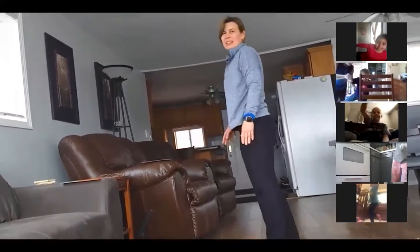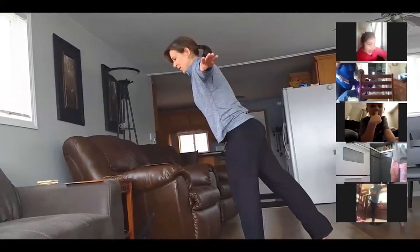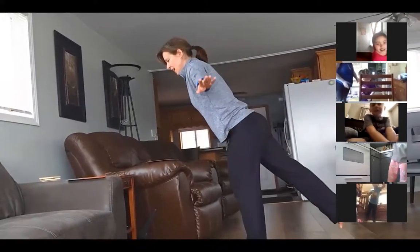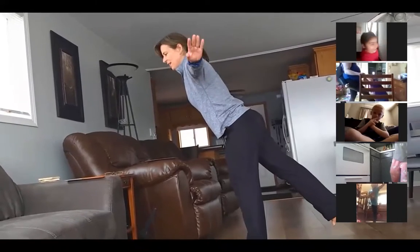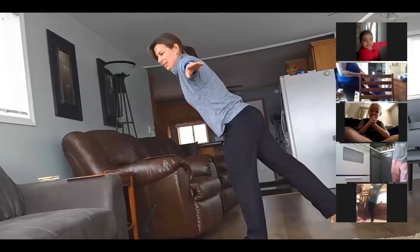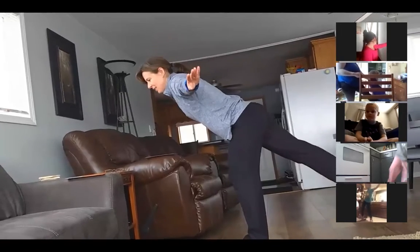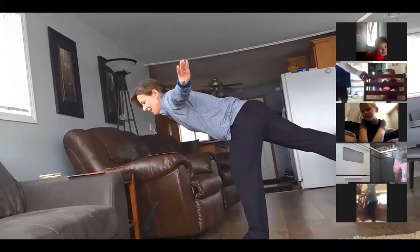Then we're going to switch our leg to our left leg. We're going to lift our right leg up. We're going to bring our arms up and balance. One, two, three, four, five. Sometimes one leg's more wobbly than the other. If you're doing good with it though, you can bend all the way forwards and try and keep your balance as much as you can.